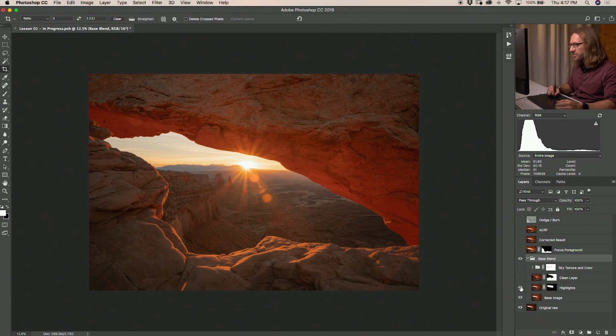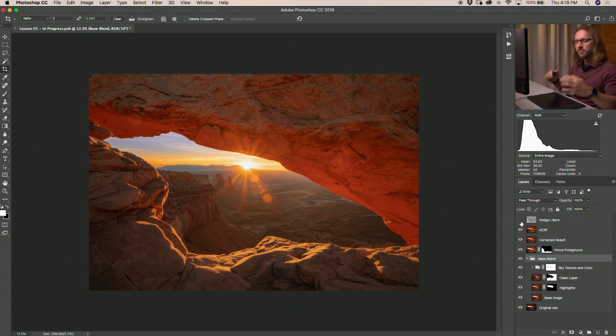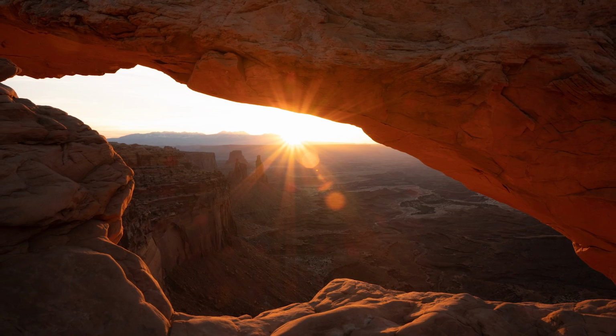The next thing we did is we addressed the highlights. So it gave us a really nice starburst and a blending point for the sky. The next thing we did though is we brought in the clean image. So you can see we got rid of all of those issues that we had from shooting into the sun, and then using this as a base, we actually brought in a little bit more color and texture from the sky. From there, we brought in the focused version, masked it in manually. Lastly, we used a camera raw filter to just bring all those colors and values back to life, unify them together, create a harmonious blend. The last thing that we did is created a dodge and burn layer.